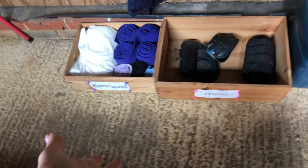So this is where we're currently at. Everything is labelled. I still have to sort the boots and the bandages. And now we're just gonna move everything in. So we've moved all of Percy's stuff in.